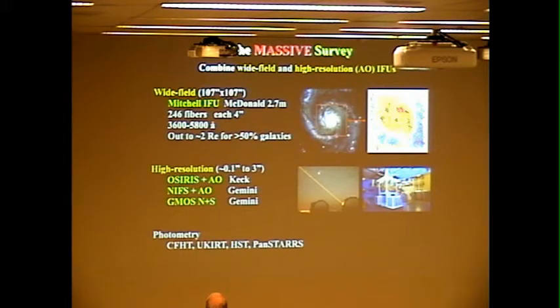And so it has 246 fibers. So in one shot, you get spectra for 246 spatial parts on the sky. And each fiber is thick, it's 4 arcseconds. Okay? And the wavelength coverage is in the optical. And because of this nice spatial coverage, we can get to about 2 effective radii for half of our galaxies, obviously depending on how big these galaxies are. So that's a very important information we would like to get.